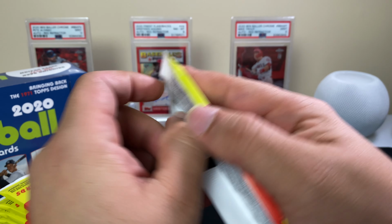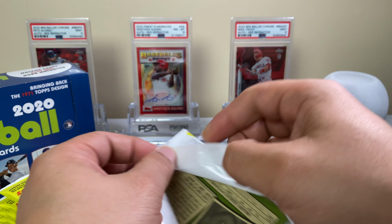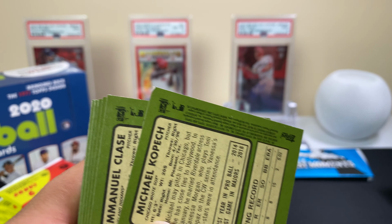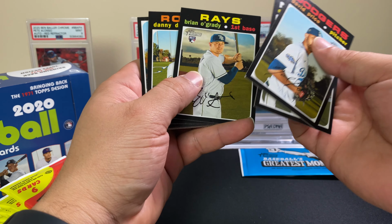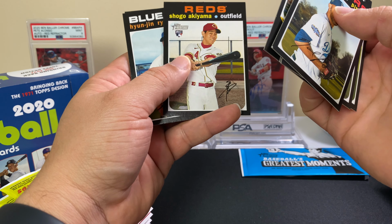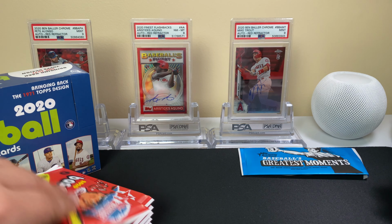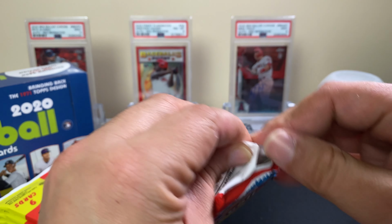I mean, this is a premium product, but I've gotten Topps Archives, I've gotten Gypsy Queen, and you don't see this type of stuff. Cody, OC. Shogo rookie. But yeah, definitely don't suggest anyone buying this at all.